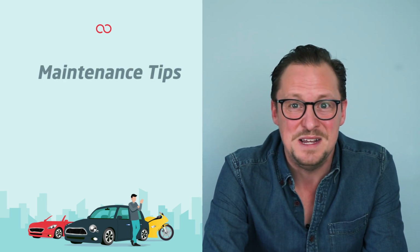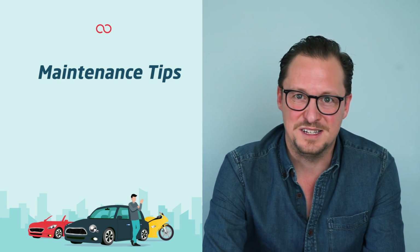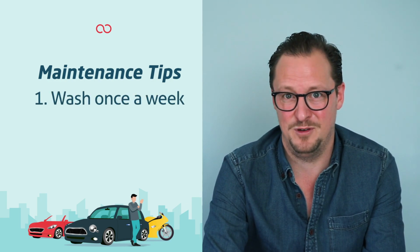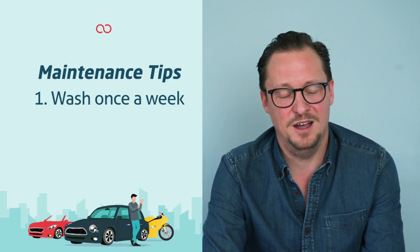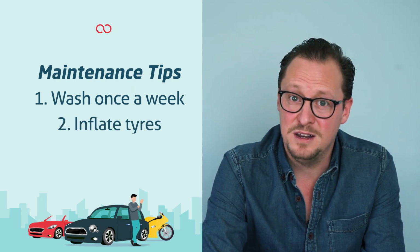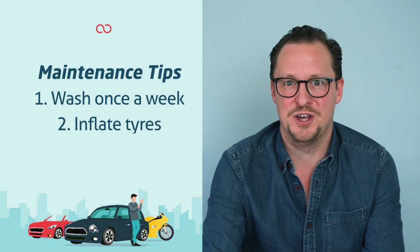While we're on the subject, there are several other things you could be doing to keep your car in tip-top condition while it's being used less. The easiest thing is just to wash it once a week. Dust and bird mess can really play havoc with your paintwork, so best to remove that. You can also inflate your tyres to the maximum recommended pressure. This helps to prevent flat spots and other deformations occurring.